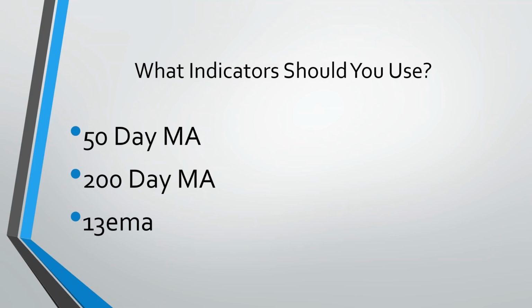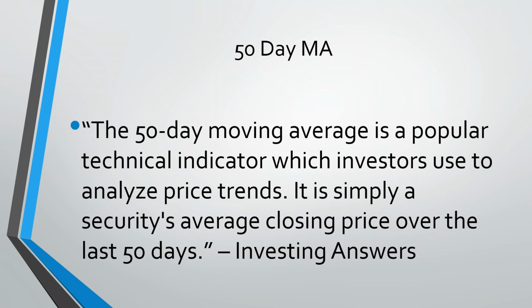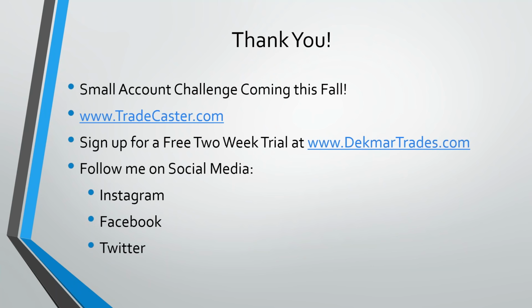Again, if you are using indicators that aren't very popular, guess what? They're not going to really have that much of a force behind them.